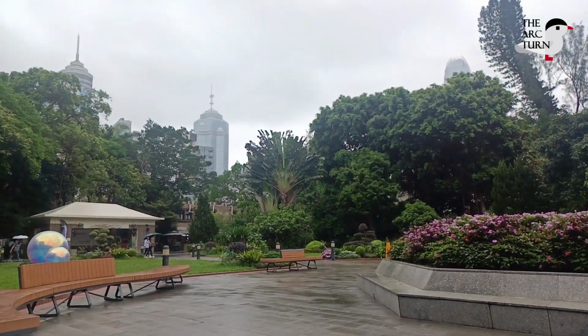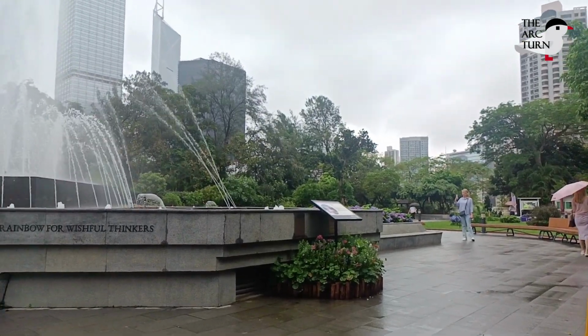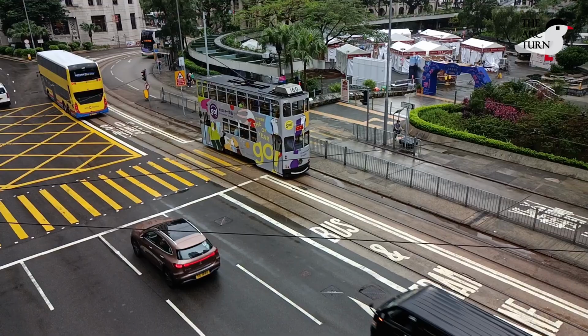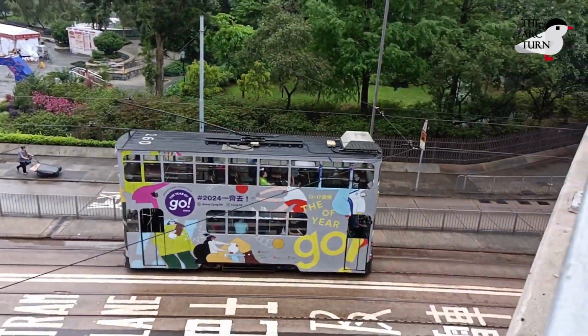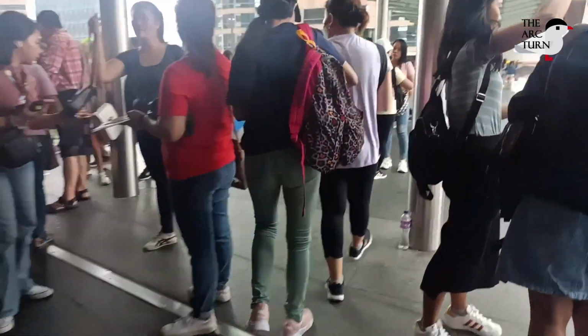Another unique thing about the Octopus Card is that it was very difficult for me to see the balance. Maybe I didn't have an app to check. Another thing was these ding dongs, a very unique way to travel, and they were also very cheap.